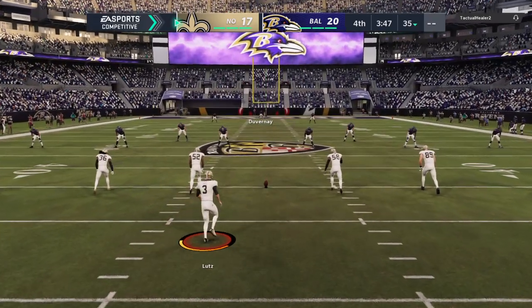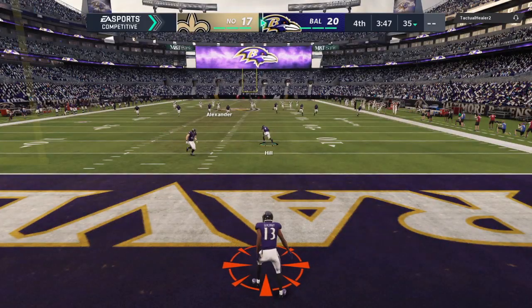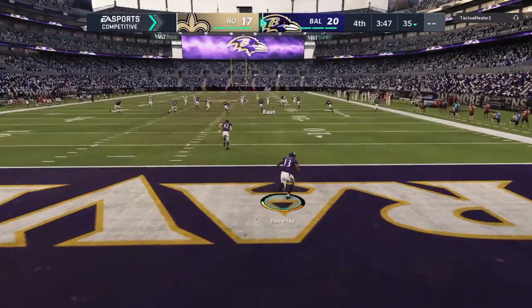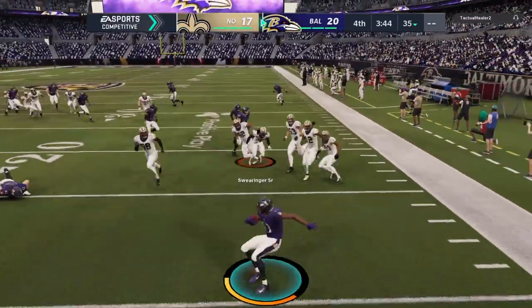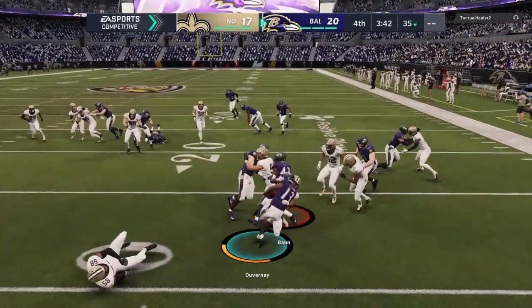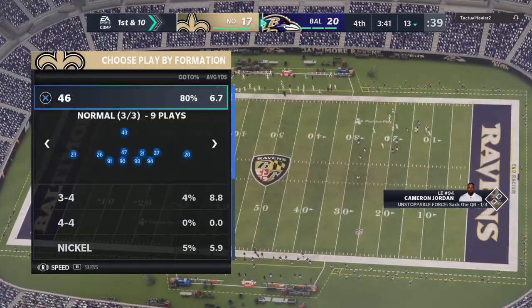After the touchdown, Lutz to kick it off. Fielded near the back of the end zone. And he's only going to make it to the 13-yard line and no further.